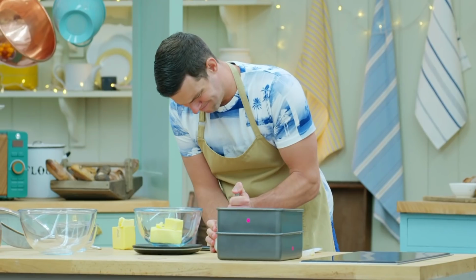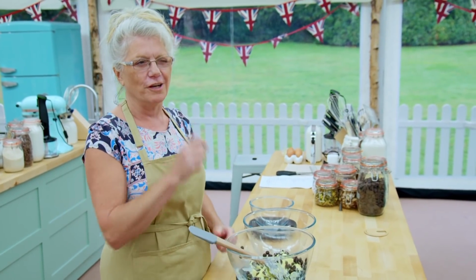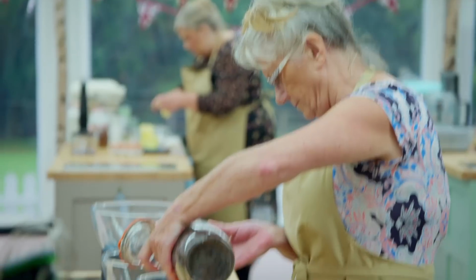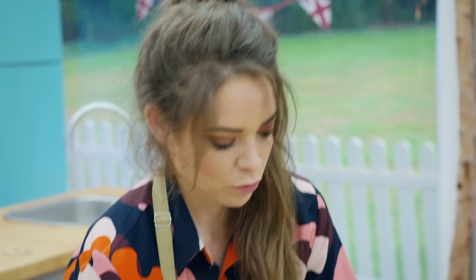Brownies may be famously simple to make. Put anything in a brownie that you like, as long as you don't overcook it and keep the middle nice and gooey. But the bakers have just 90 minutes to produce the perfect batch. It's the timing that I'm really worried about. We're all up against it.